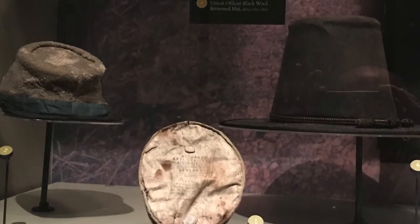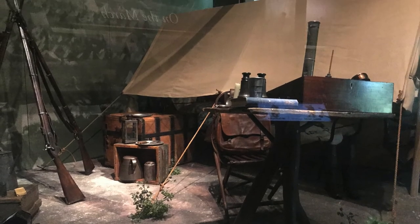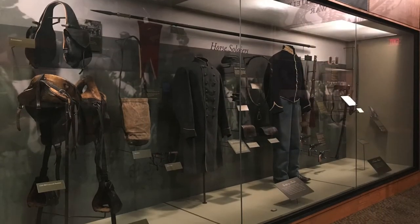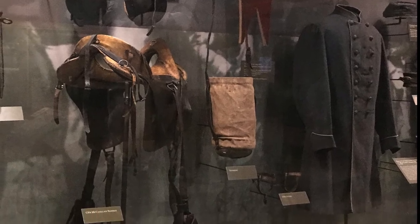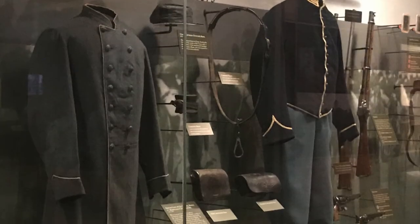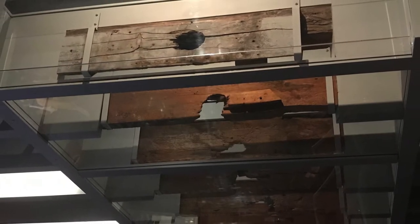Hats and boots. Horse soldier's frock, coat, uniform, and equipment. These are damaged furniture and house beams from bullets and artillery shells.